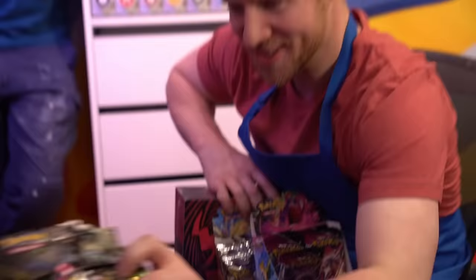Yay! I can finally open some boosters. I'm so excited. It's been so long. This is what the emergency was for? Yeah, I told you. I couldn't open and organize my cards.